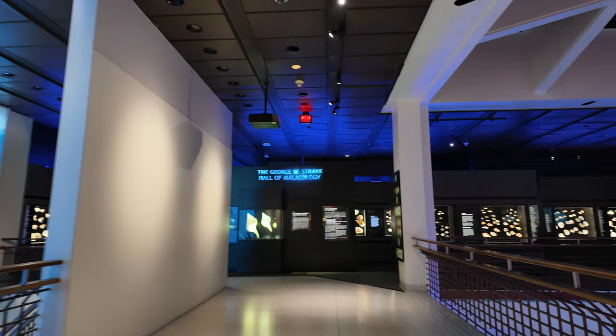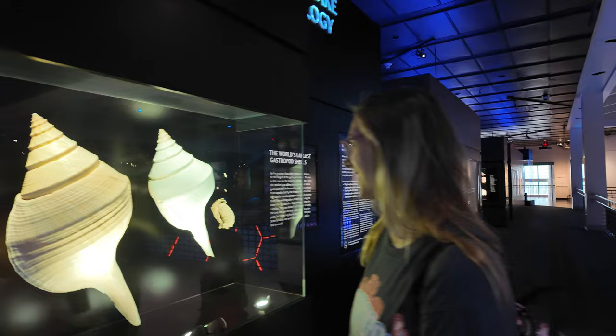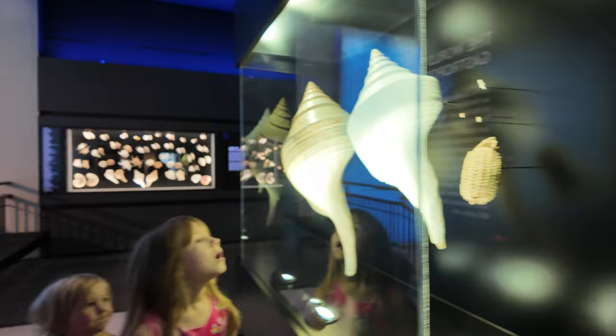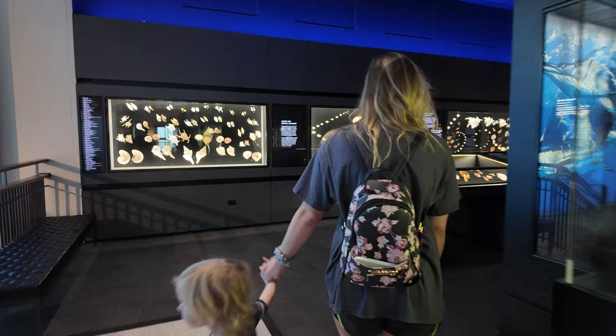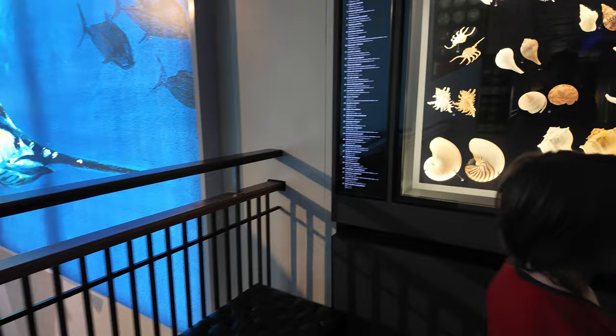So check out these shells. Those are some big ones. Mama, this is a car. What's that? I think that might be what goes inside the shell. That thing's so small. I don't know, looks weird. Is that the gastropod? I think so. We're going to look real quick. That big fish is cool. We're not going to go downstairs right now. I'm thinking that's the gastropod. I think you might be right. I can't say it correctly.